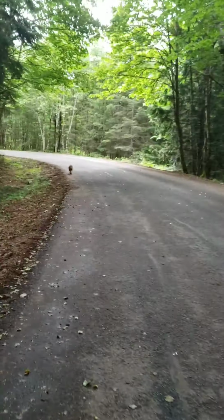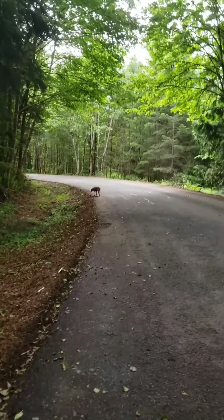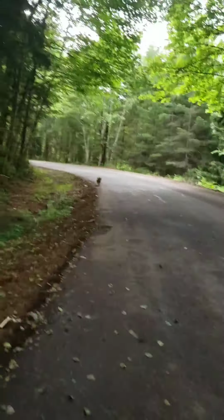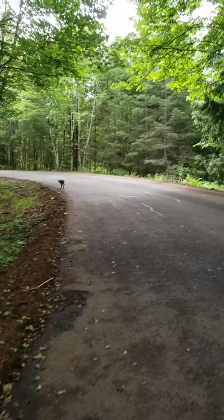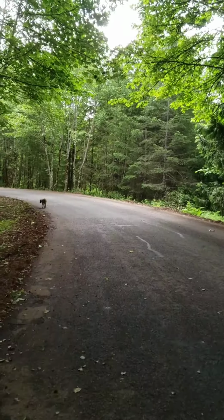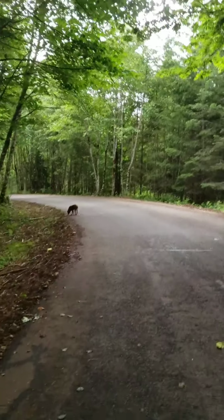Hey, we are on a pretty big road. Although we haven't seen any people or any cars on this road for the last half an hour. But I think this will get us back down to the parking lot, or at least to civilization. Why would there be a road, right?